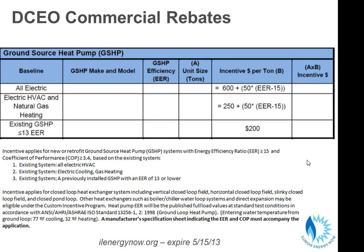DCEO also has rebates for geothermal heat pump systems. So it's kind of tiered, and the way it works is if you have an all-electric building today, meaning electric resistance heat, you can get a rebate of $60 per ton, or excuse me, $600 per ton, plus you can get a $50 per ton bonus for every EER you are over 15. So if I put in a 15 EER unit, 15 minus 15 is 0, times 50 is 0, I get a $600 rebate. If I put a 16 EER unit, I get a $650 rebate. If I put a 17 in, I get a $700 rebate. That's kind of how that works.